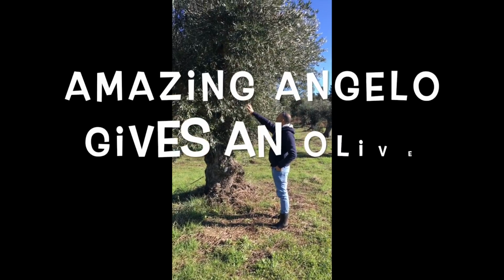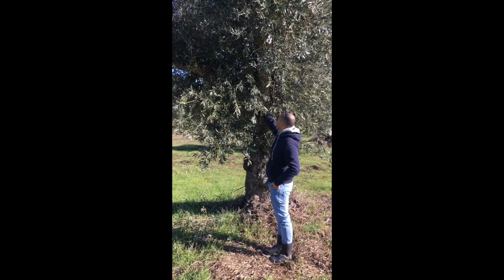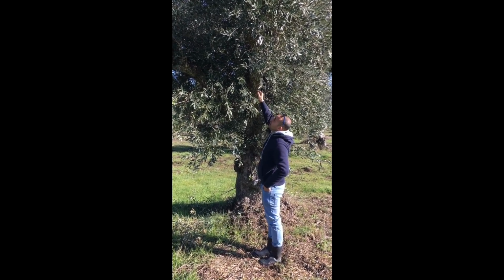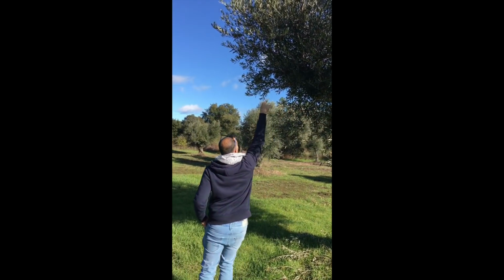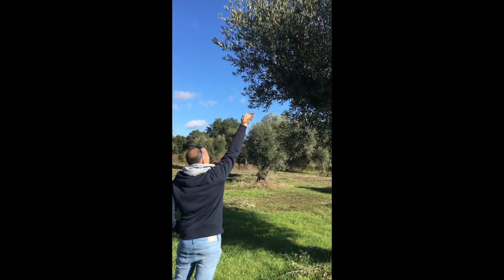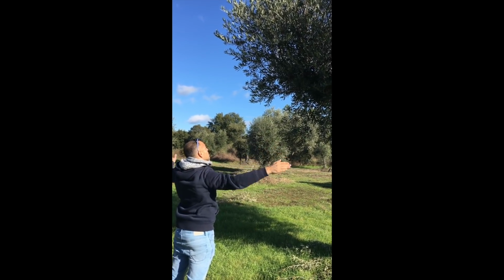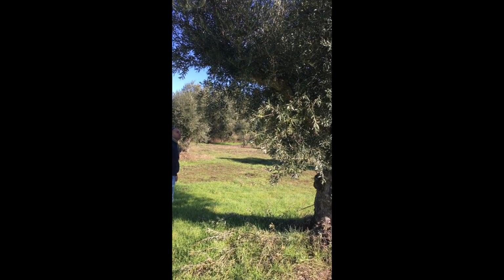Prune all the little branches on the center, to open the center to catch the sun and they breed. And then the bigger ones, the ones that go up, usually we cut them also, because then you need a big ladder to collect them. So the tree needs to always be lower and grow to the side. Yeah, that is the way we usually do it.